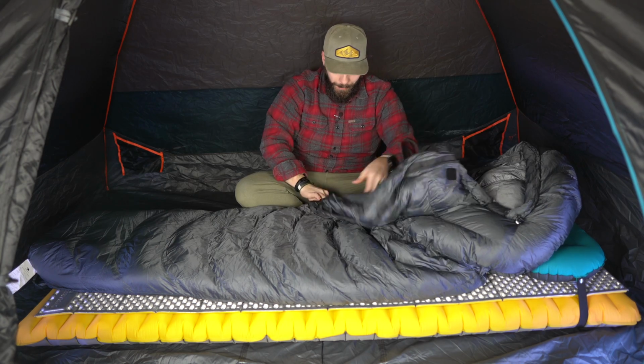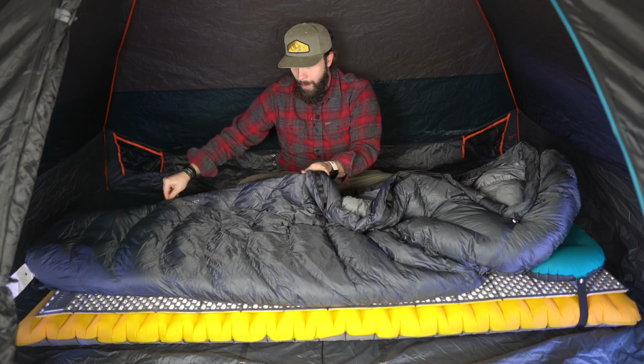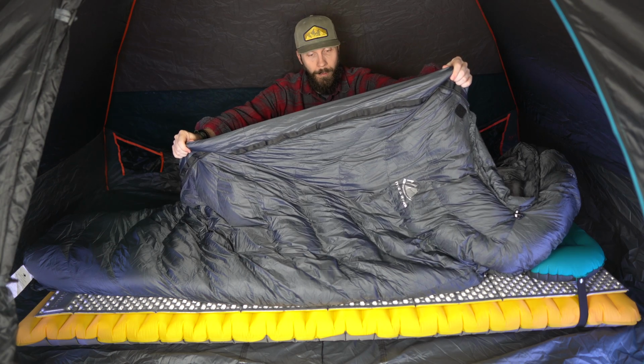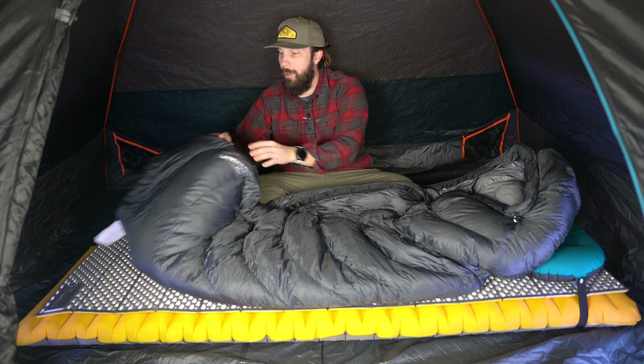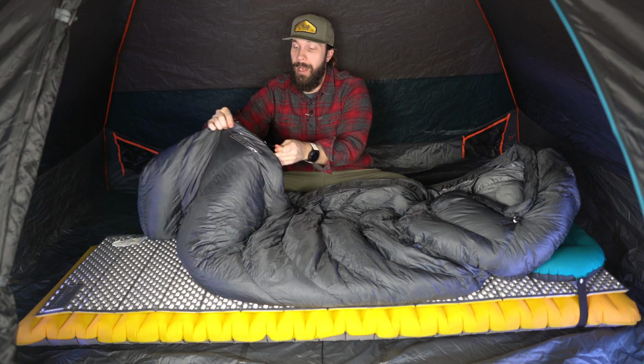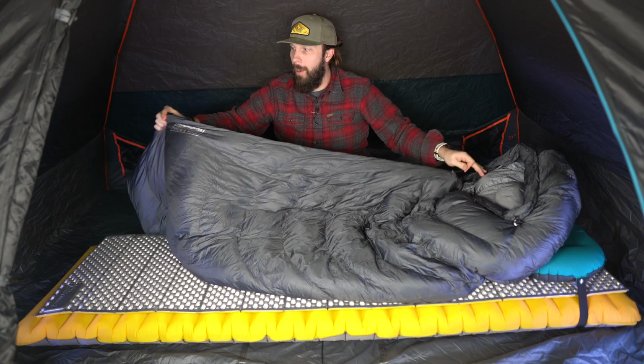The Hyke Byke also has a draft guard all along this zipper. So that will prevent you from losing warm air out of that long zipper that, on the Hyke Byke, I appreciate, goes almost all the way down to the feet. These are YKK zippers. They work really, really well, as you can see.